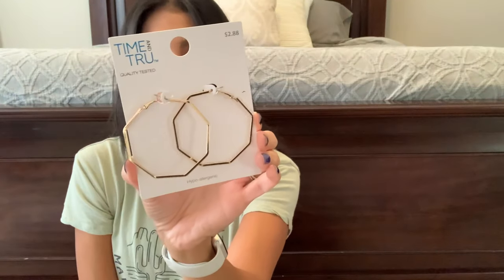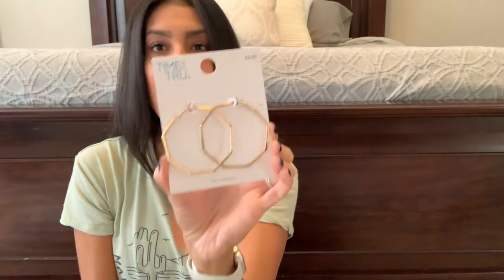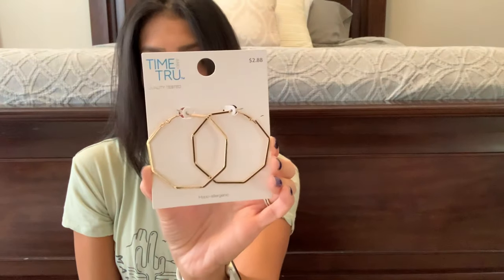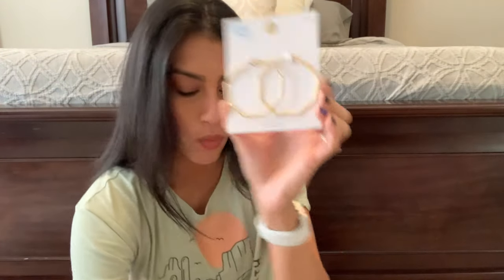And the next pair of earrings is going to be another one by Time and True for $2.88. I actually already own these earrings, but I've had them for a while, and they've lasted quite a while before they started turning. So now they're starting to turn color on the top because obviously they're fake. So I just grabbed another pair because I really love them, and for $2.88, why not?